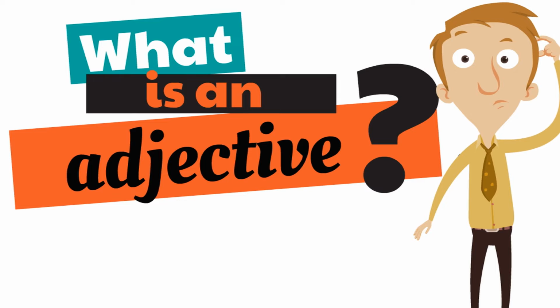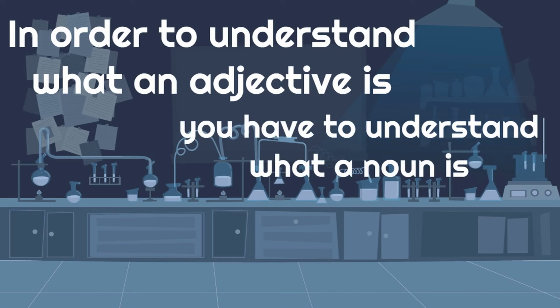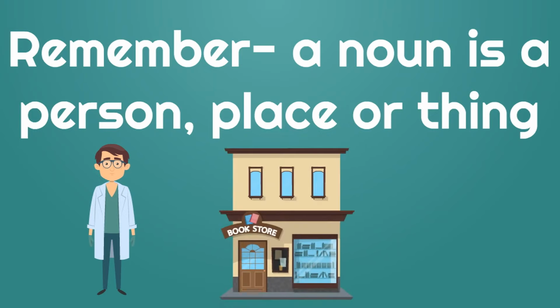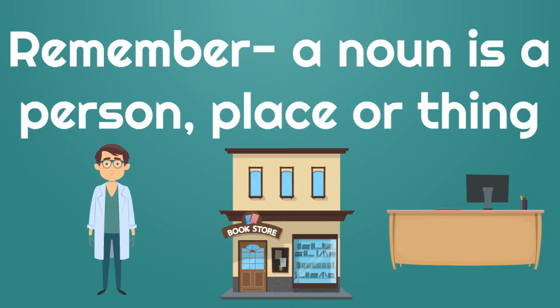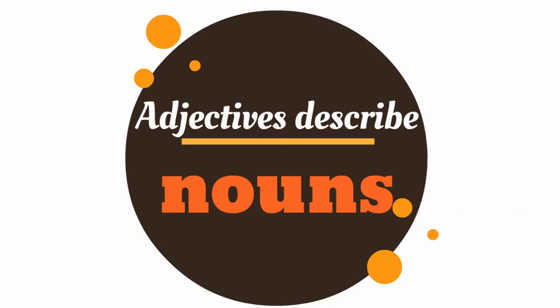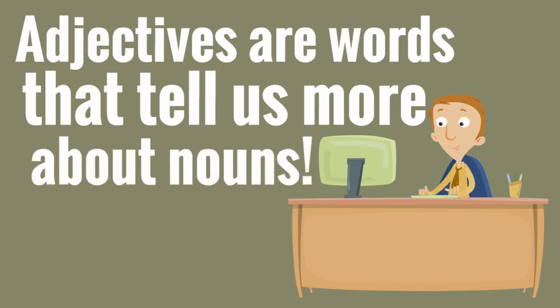Well, this might sound a little weird, but in order to know what an adjective is, you have to understand what a noun is. And remember, a noun is a person, place, or thing. A person like a doctor, or a place like a bookstore, or a thing like a desk. If it's a person, place, or thing, it's a word that's a noun. Well, here's where adjectives come in. Adjectives describe nouns. Adjectives are words that tell us more about nouns.